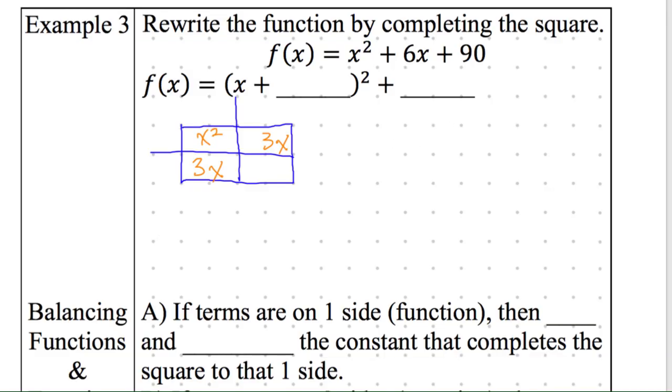I just want to point out something that Fernando did correctly that he didn't mention. We're only using the x terms. This plus 90 was just some random number that I decided to choose. I'm going to have to deal with it later to figure out what goes here. But for now, ignore the plus 90 and complete the square for x squared plus 6x. All right, step 2. Josie, go for it. x plus 3, x plus 3. There it is. Thank you, Josie.